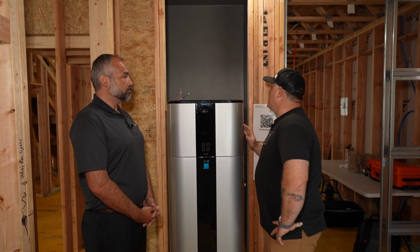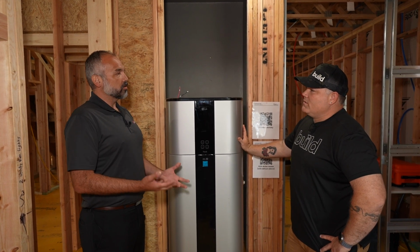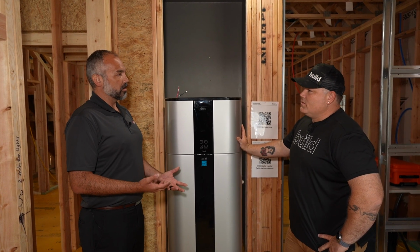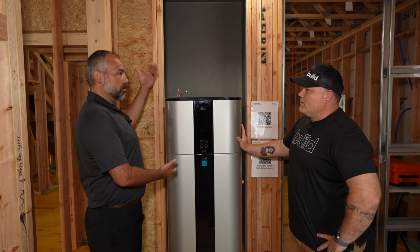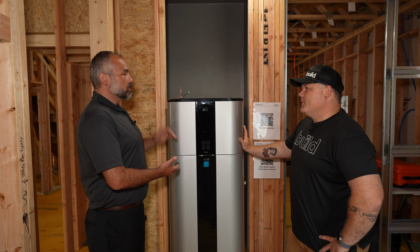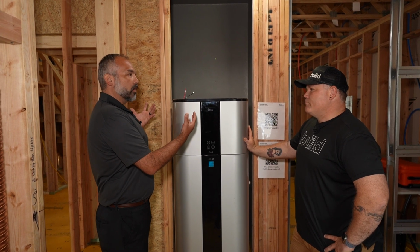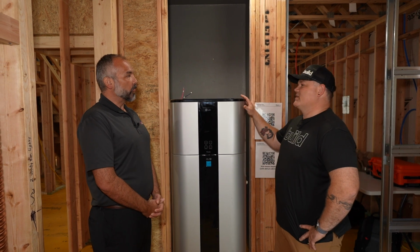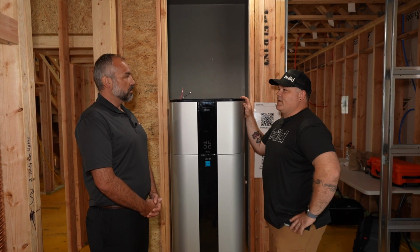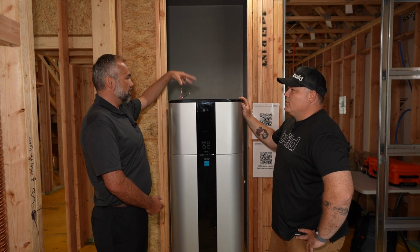Really? I thought you had to have a lot more space for a heat pump water heater. It depends on how you're handling your makeup air for the water heater. Because they are heat pump, they need air coming in and air going out. They're going to breathe. So 700 cubic feet is what's recommended if you don't have a way of airing out the closet. You can do that with a duct kit or louvered doors? Absolutely. Louvered doors, a duct kit on the top, a duct kit on the back to exhaust the air and bring air in.